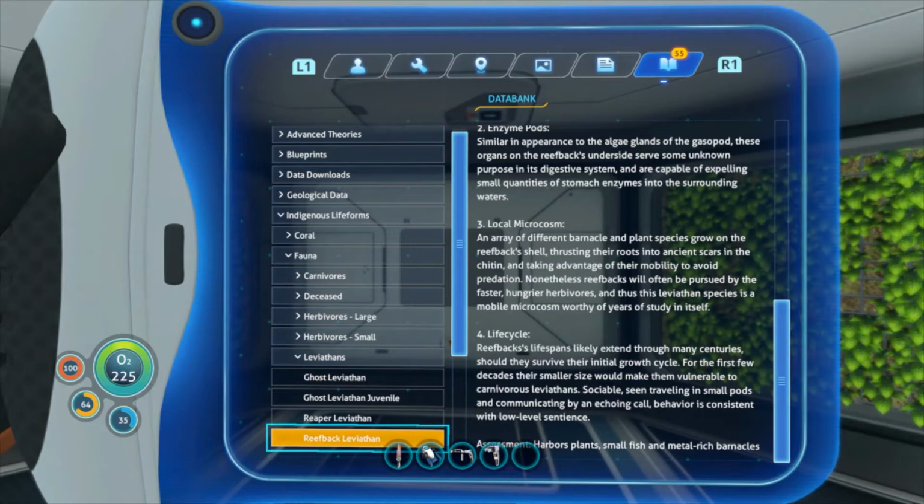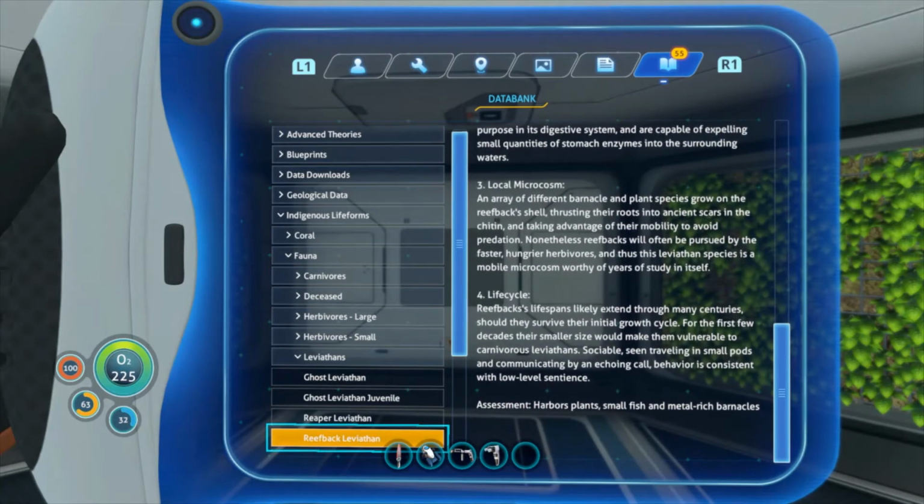Number 4, life cycle. Reefbacks' lifespans likely extend through many centuries should they survive their initial growth cycle. For the first few decades, their smaller size would make them vulnerable to carnivorous leviathans. Sociable, seen traveling in small pods and communicating by echoing call. Behavior is consistent with low-level sentience. Yeah, I absolutely love them. They're amazing. Assessment: harbors plants, small fish, and metal-rich barnacles.